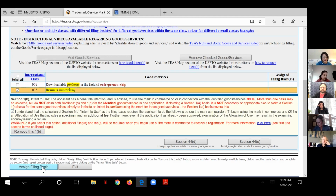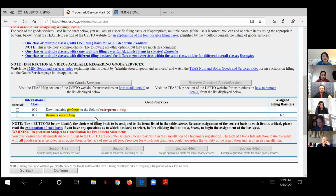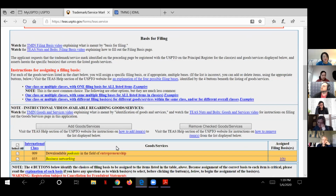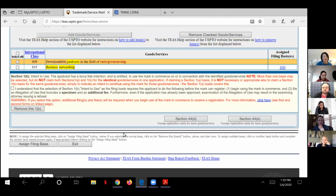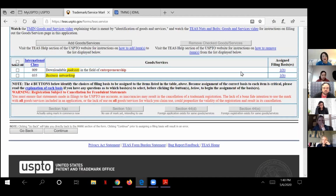So I'm going to assign this filing basis here. Option 1B. Okay, click this box and then assign filing basis. All right, so I've got both filing bases assigned over here, and so now I can continue.